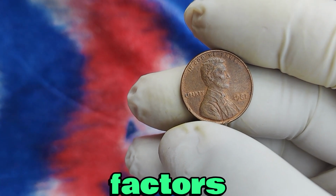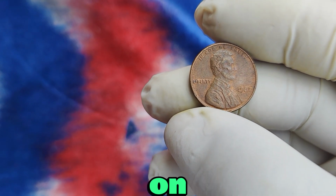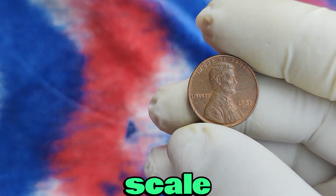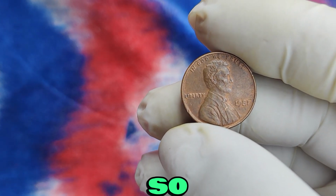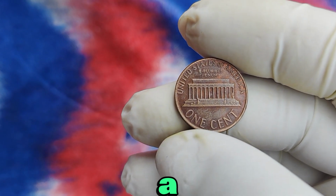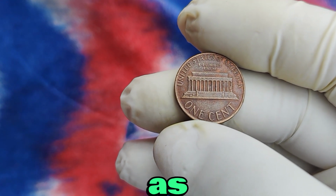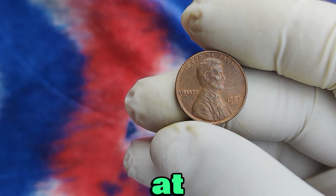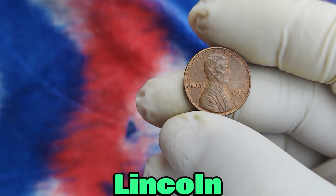Now, let's talk about the factors that influence the value of this incredible penny. Coins are graded based on their condition, with a higher grade corresponding to a higher value. The grading scale ranges from 1 to 70, with 70 being a perfect coin. So, a 1981 Ultra Lincoln penny that's in mint condition could command a price much higher than a penny with wear or damage. For example, one of these pennies, graded as MS 67, mint state 67, could sell for several $1 million at auction.